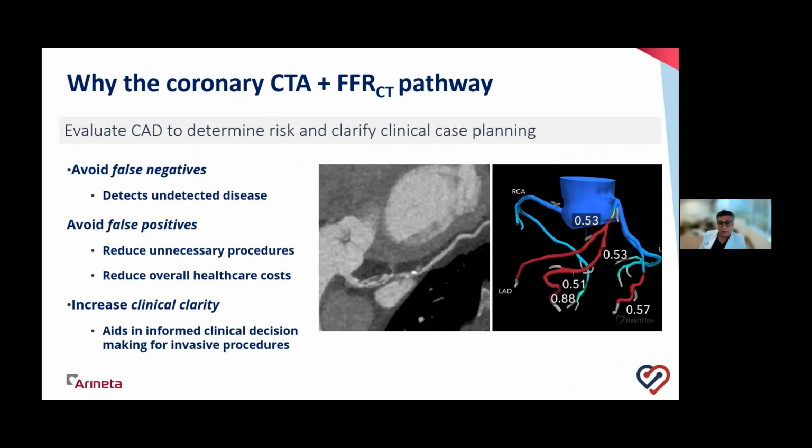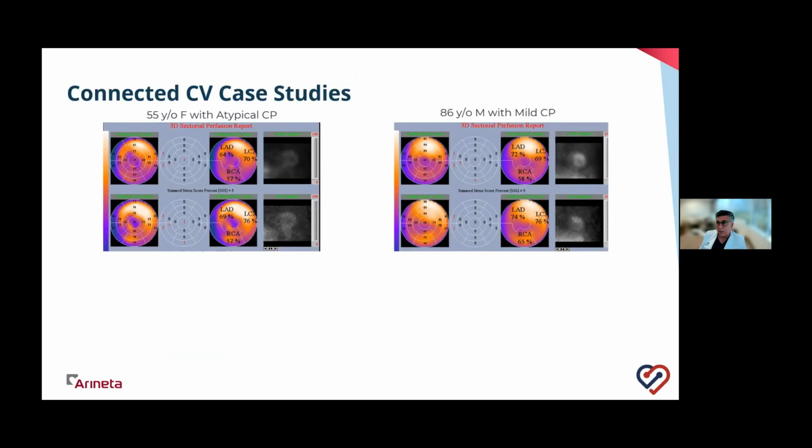So here's an example of a patient that has a heavily calcified coronary artery and a fractional flow reserve, which is blue on 2 arteries, but red on the LAD. And you can see that that severity of 0.53 correlates with this lesion. And so we know this patient not only needs a heart catheterization and an intervention if symptomatic, that we know where we can do this.